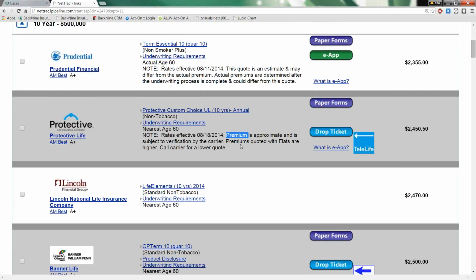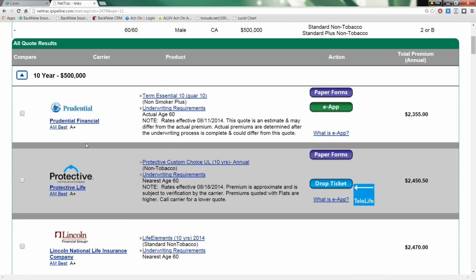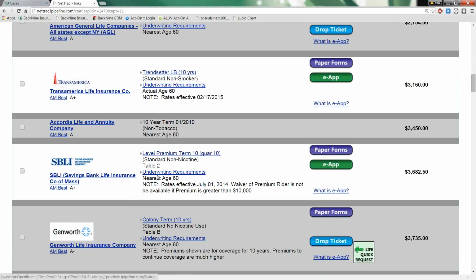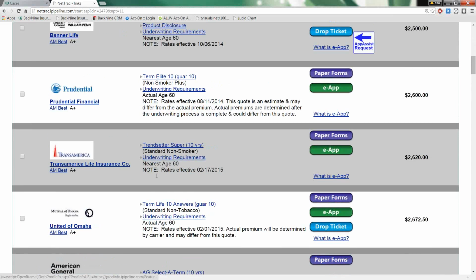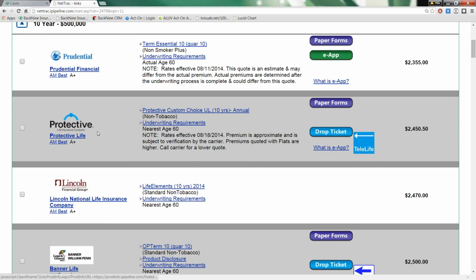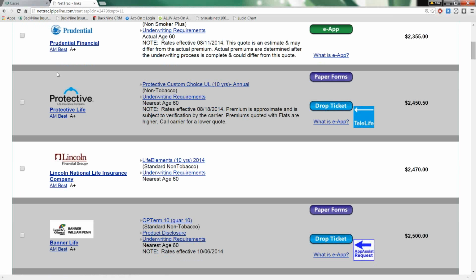But if your client isn't on the phone and you're not ready to get there, the next piece that I typically do is I will check the boxes that I want to show the client. Because I'm not going to show this client all 25 carriers for 10-year term insurance that's available to him. What I'm going to do is keep it simple. And I love Protective, but just for this example, let's say I didn't like Protective. I don't want to show Protective. Let's say I didn't like Prudential for some reason, or I couldn't write with Prudential. I'm just not going to check it. So I'm going to hit Protective, and I'm also going to say Lincoln, okay?